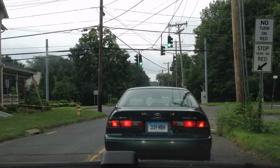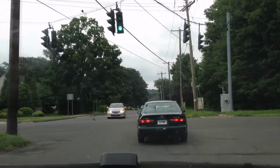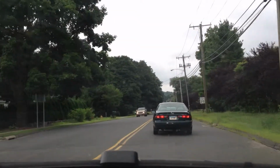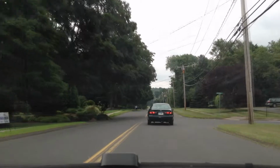So I think we are more than halfway into the journey. I've been driving for 17 minutes now, as I can see on the clock. The journey is around 32 minutes, so just halfway.